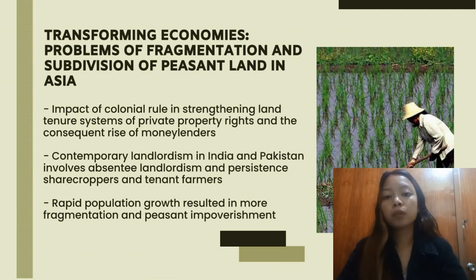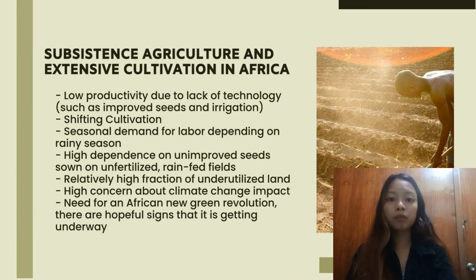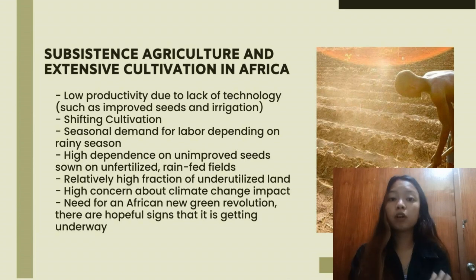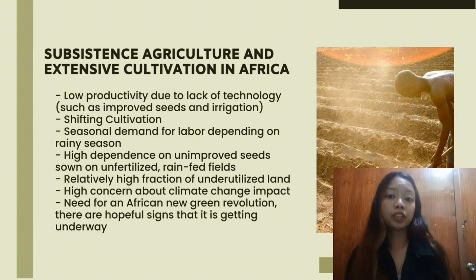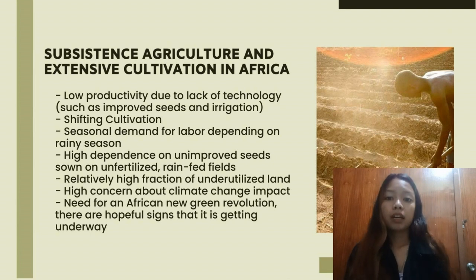And lastly, rapid population growth resulted in more fragmentation and peasant impoverishment, subsistence agriculture, and extensive cultivation in Africa. Low productivity due to lack of technology such as improved seeds and irrigation, shifting cultivation, seasonal demand for labor depending on the rainy season, high dependence on unimproved seeds sown on unfertilized rain-fed fields, relatively high fraction of underutilized land, high concern about climate change impact, and need for an African New Green Revolution. There are hopeful signs that it is getting underway.